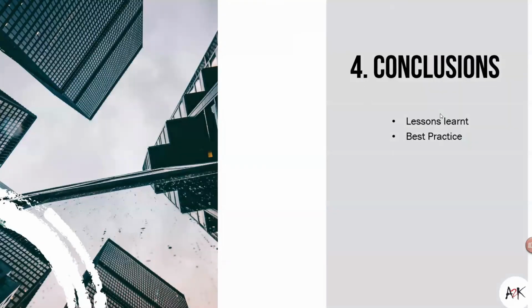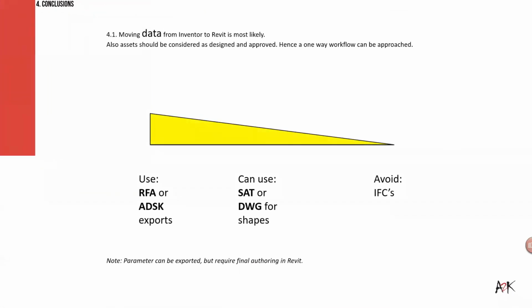So in conclusion, our lessons learnt. Moving data from Inventor to Revit is probably the most likely workflow that you will use. You can also go back the other way. These assets should be considered as designed and approved. You want to have that sort of one-way workflow from Inventor to Revit. It's just not good practice to try and change those diameters of pipes, etc. You're better off to almost remake your family file from Inventor.